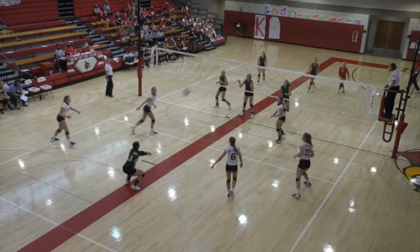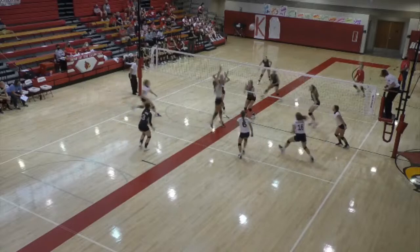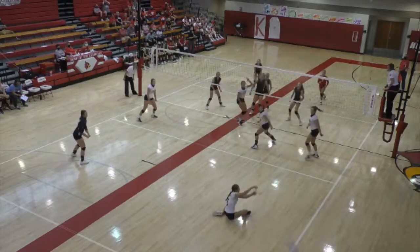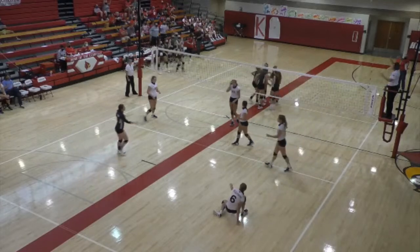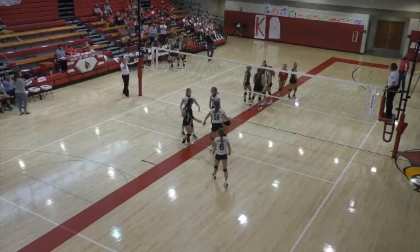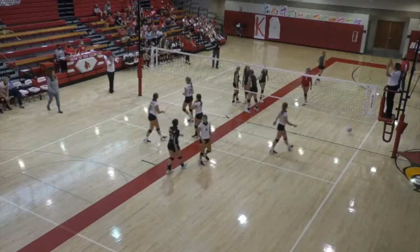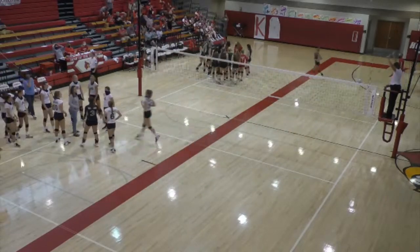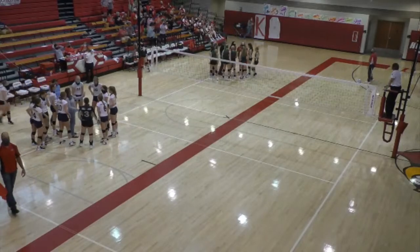Serve comes across. Storrs gets a pass to Keaton. Keaton sets it up to Skipper. Skipper tips the ball up. Picked up nicely by Smith Center. They set the ball again back. And again, Smith Center setting up the big girl. And she puts it away. It's 17-16. Panthers going to call a timeout. So we're back after this timeout. You're listening to Panther Volleyball here on KKN and the World Wide Web.